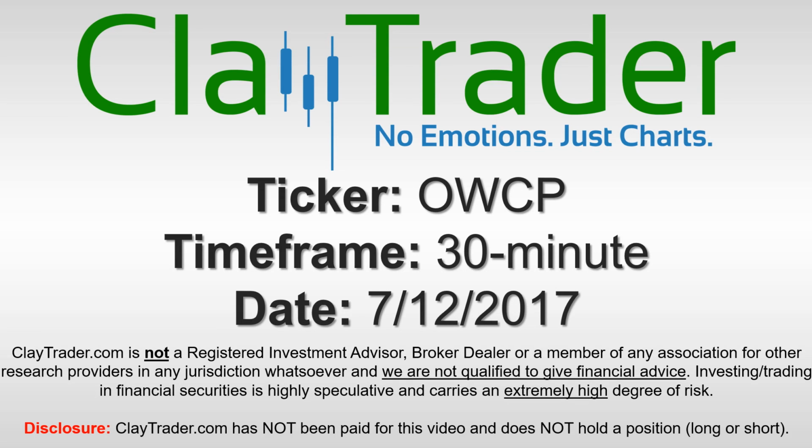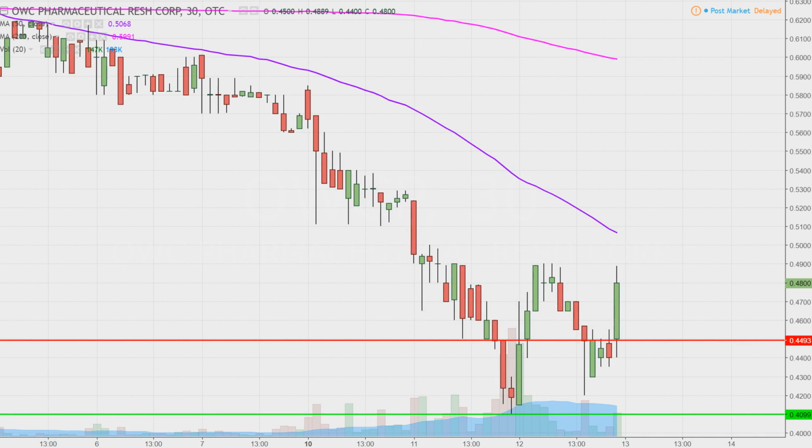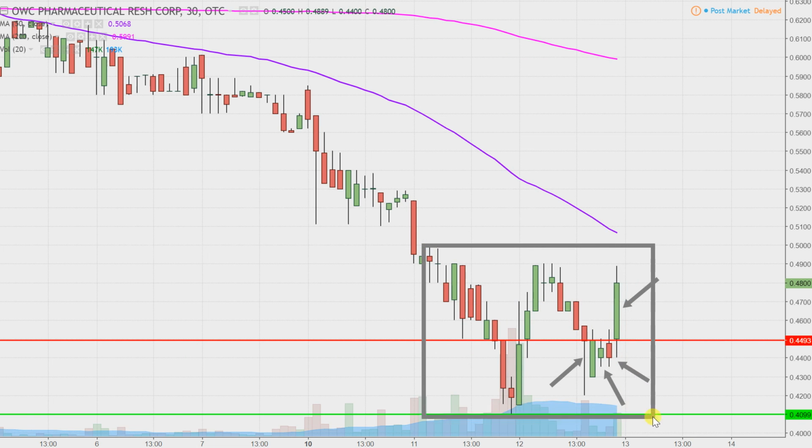We will take a look at the 30-minute time frame. Real quick, what do I mean by 30-minute, in case maybe you're new to charts? Instead of each one of these candlesticks here representing 1 day's worth of price action, which is what you would normally see, each one represents 30 minutes. So while this here may look like a few weeks worth of time, it's actually just the past couple of days broken down into 30-minute time slices.